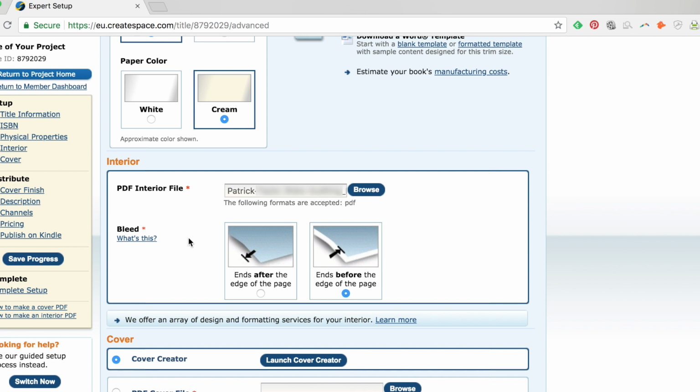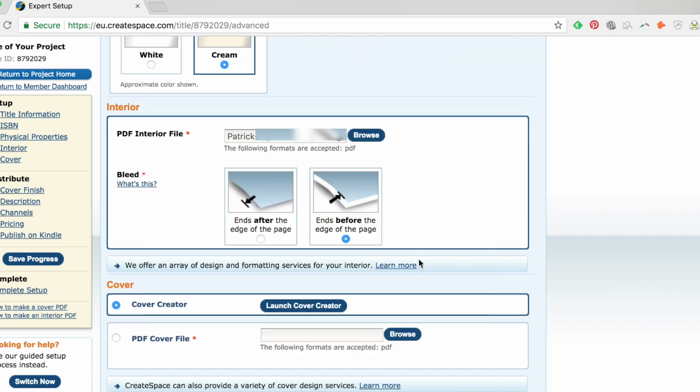For the bleed, this is a reference to the text and the way it's formatted in the book. Basically, most books have a white border where nothing is written around the text space. Occasionally, there's elements that will go in towards the center of the book, more towards where the spine is. If your book does do that, you would label it as a bleed, but in most circumstances, it likely won't do that, so you would choose ends before, which means there's not a bleed.